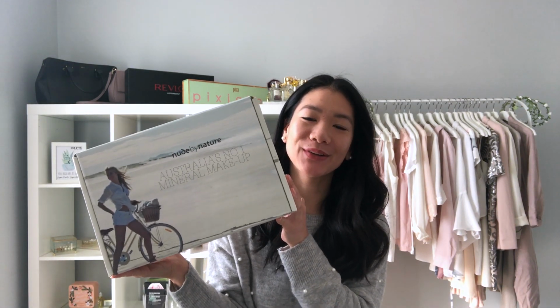Hi guys, I'm back here with another unboxing and it's the Nude by Nature mailer from Topbox. I'm super excited to show you this one because there are 6 full-size products inside. I think by far it's the most generous mailer that I got from Topbox.